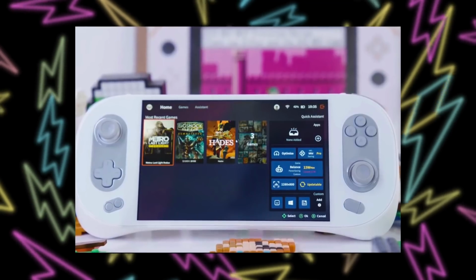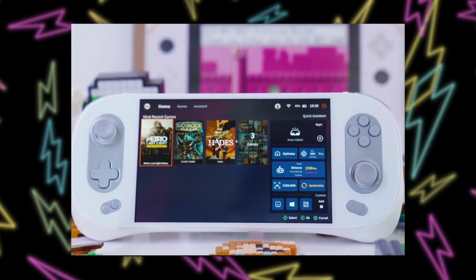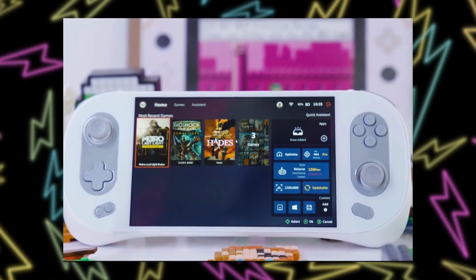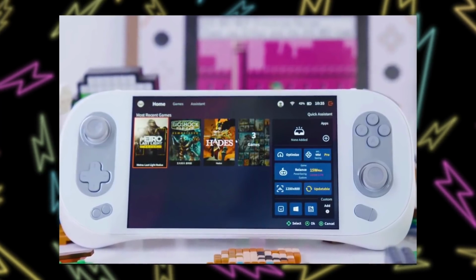Like they're not worried about ergonomics at all, but I was pretty impressed with the performance. But they're not content with that device, I guess, because they just announced two new ones, the Aya Neo 2 and the Aya Slide. The Neo 2 though is the one that people are really considering as a competitor to the Steam Deck, and that's because of the parts inside.